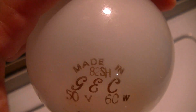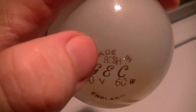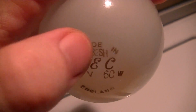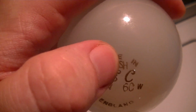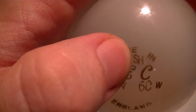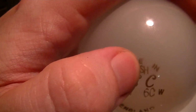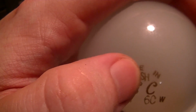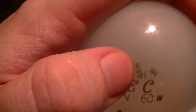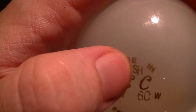The 82SH is the date code. I don't know what the 82 refers to, because that's not in the documentation that I have, but the SH refers to the date of manufacture, which in this case is August of 1985. The S is an A through Z sequence, skipping I and O, that they used from 1969 until 1992. So you work it out, and the S aligns with 1985 in that sequence, like a T would be 1986.